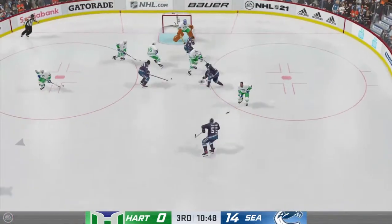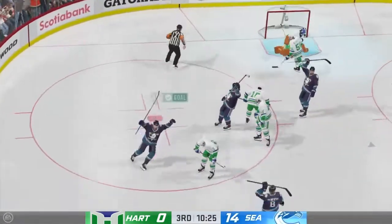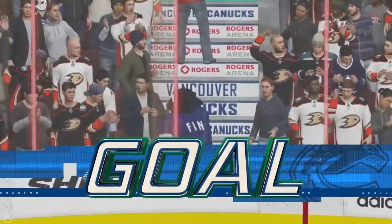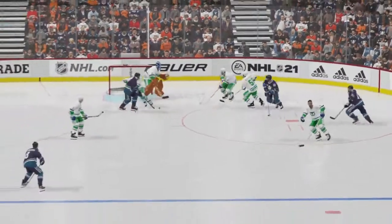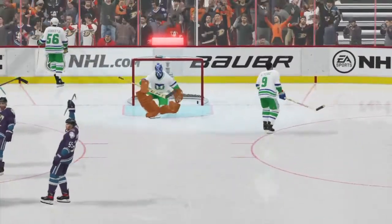Here's a short pass to Tkachuk. Quick feed down low. Here he is, shot right in front. It's in the back of the net. He scores! That's a good shot. He zips it by the goaltender, but he works himself into a clean area on the ice to shoot this from the high slot.